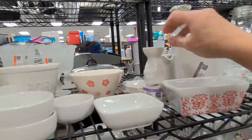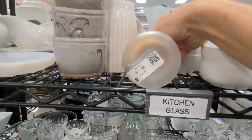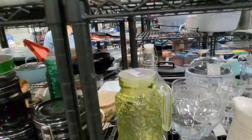This is pretty. Hand-painted pears on a frosted little cruet. Only $2 that. Let's see if it's marked. I do believe this is an older piece, and I might just have a stopper that would go in there. Another fridge jug.